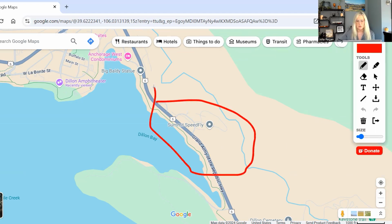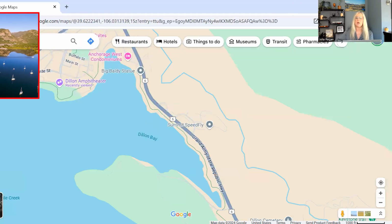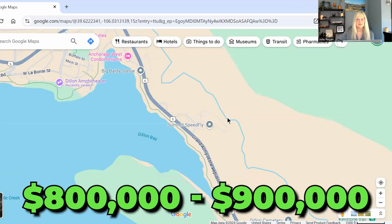But Corinthian Hills, same thing. A lot of this along here, right on the east side of Highway 6, has some awesome views of the lake. Really amazing. You can find some really nice, good-sized 2-bedroom condos at Dillon Bay for, oh gosh, under $1 million, close to $800,000 to $900,000.